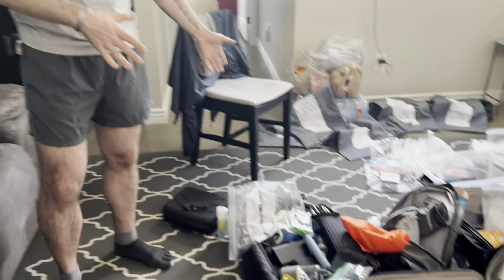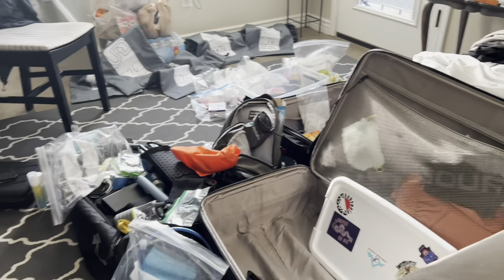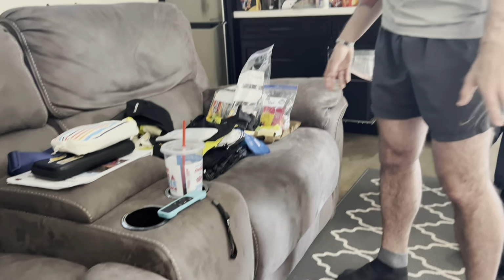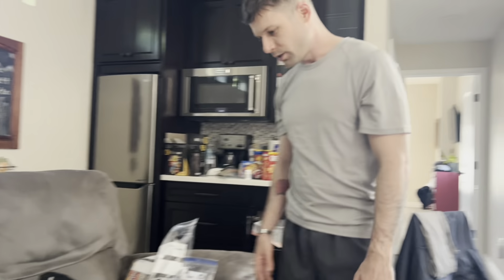As you can see, we're all over the ground here. Drop bags, everything's all out. Got some stuff here that I'll be carrying on me so far. And yeah, it's quite the process. Plethora of gear all over the place, just getting it organized out of the suitcases and stuff like that.